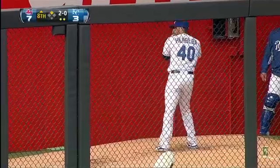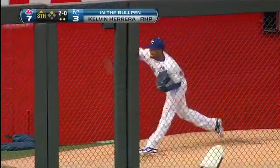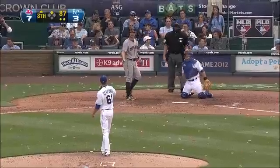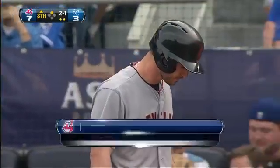Kelvin Herrera begins to warm up behind Robert Tieford, and he throws a strike to Jack Hanahan, 1 for 3 with an RBI and a run scored.